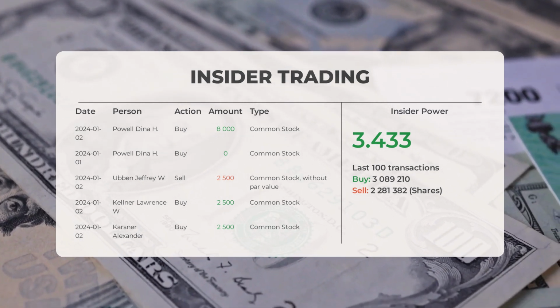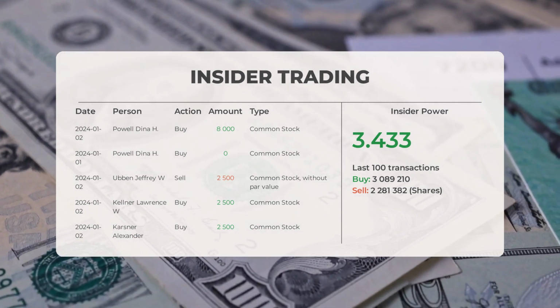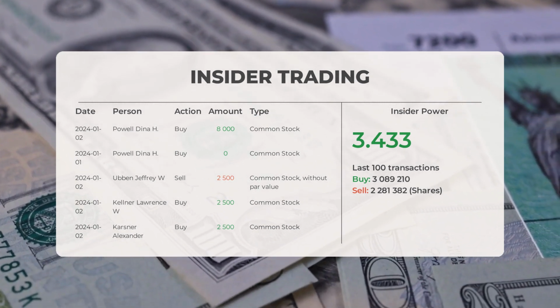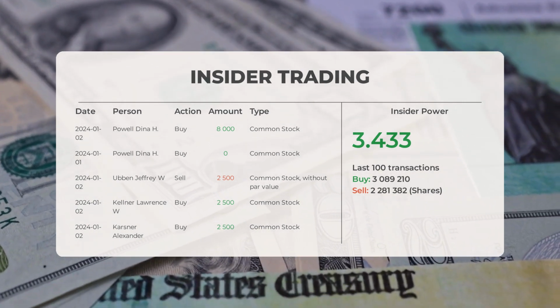Based on the 100 most recent insider trades, we've calculated the insider power to be positive with a ratio of 3.433. Overall, insiders purchased 3,089,210 shares and sold 2,281,382 shares in the last 100 trades.